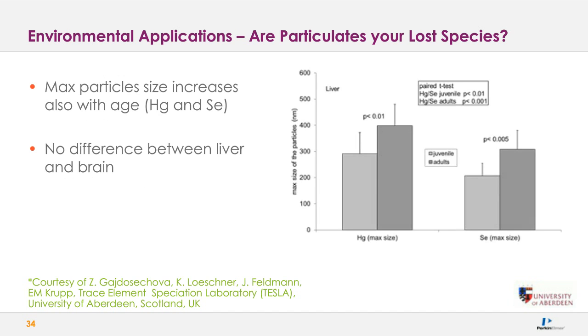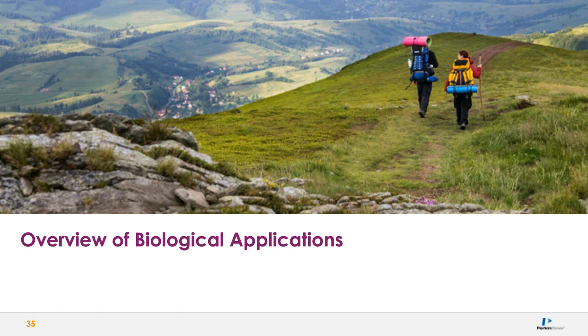And on this topic, we also looked at the sizes, because single particle ICP-MS tends to give you not just the particle number, but also the size. And if you look, the average size seems to grow with the age. So it suggests that this deposition is basically happening inside of the brain of the animal. It might come in as regular ionic mercury, but it might be precipitating in those organs and growing over time. So you may be able to look a little bit at particles when you are doing speciation.